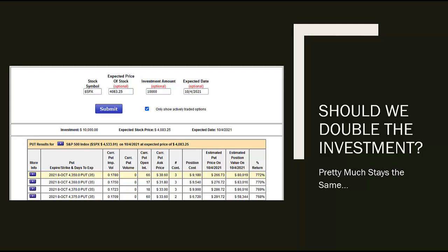And if we did double the investment with the same 10% expected decrease over that 30-day period, well, it stays about the same. We're still seeing the 8th of October, those options closest to our target date, which have a lower price compared to farther out options. Here we just see a little switch where the 43.50 put gives us a higher return than the 43.60 put we initially saw with $5,000.